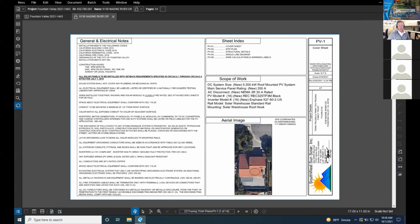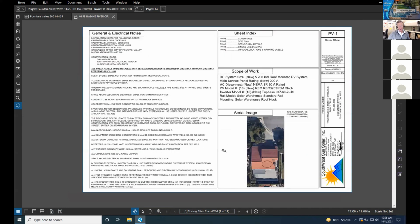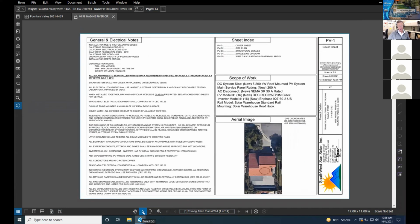Okay. So the hand tool, of course, is your pan, so you can click and hold and drag it around the screen. Your selector tool, you'll use the selector tool more after for markups when you need to select a markup, like a cloud or an arrow that you drew. You can highlight text if it's OCR'd, and of course a zoom tool.